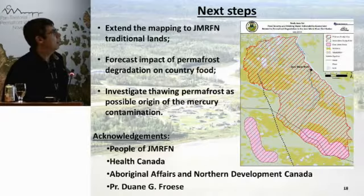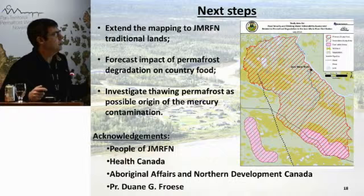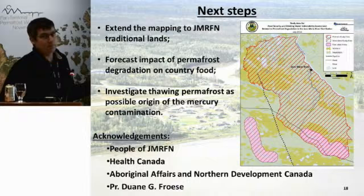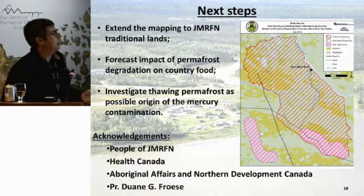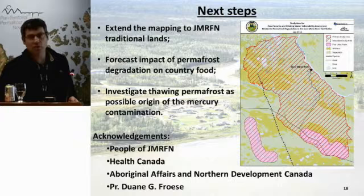So the next step, well, it is the second year of this study now, and we considerably increased our study area, and now we are comprising most of the traditional land. And so we're expanding the mapping, and we try to forecast how the permafrost degradation will impact the access to country food, and also we want to investigate the permafrost as a potential origin for contamination. And now it's time for Margaret.